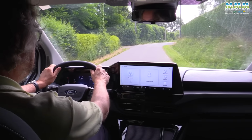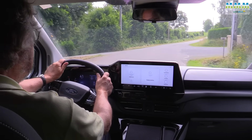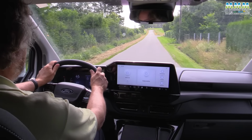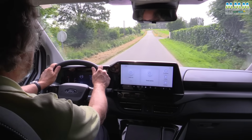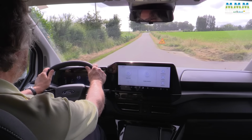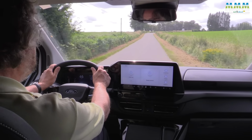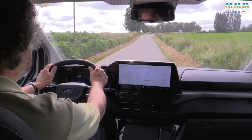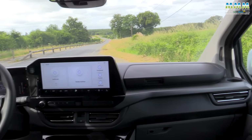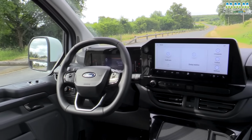But what I expect you really want to know is what this new Ford Transit Custom is like to drive, because you're going to be using this as an everyday car. Now it is, well, a big change from the old one. It feels much more modern in the cab, a bit more premium, I have to say.